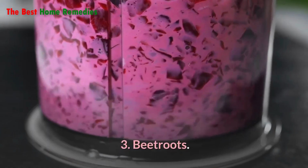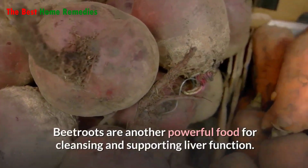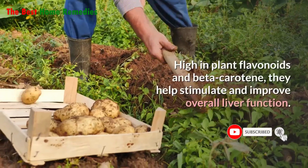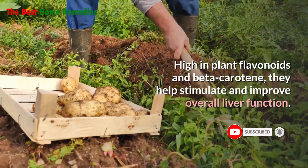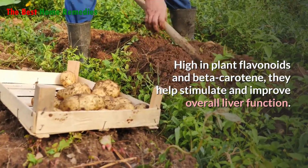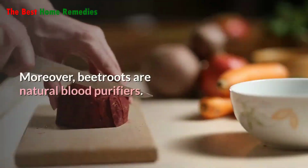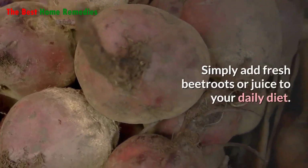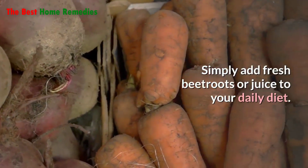3. Beetroots. Beetroots are another powerful food for cleansing and supporting liver function. High in plant flavonoids and beta-carotene, they help stimulate and improve overall liver function. Moreover, beetroots are natural blood purifiers. Simply add fresh beetroots or juice to your daily diet.